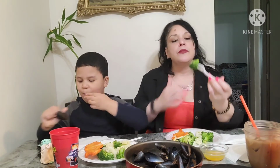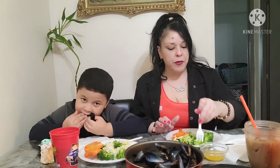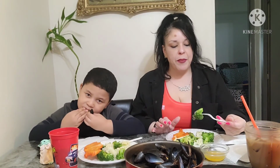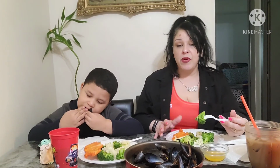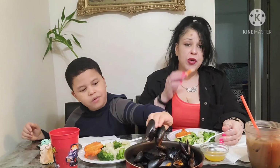Mm-hmm. Broccoli is so good. I was going to put some butter. I should try it with the butter. Me too. I'm not big on butter like that. That's why I really don't be eating butter like that. I'm going to try one of these. It's actually good. These come in the little pouch.